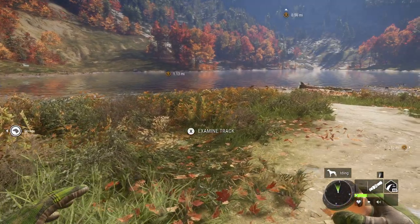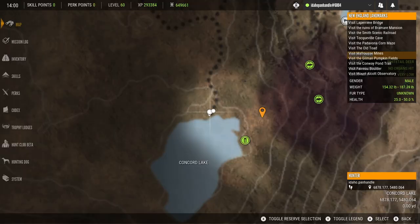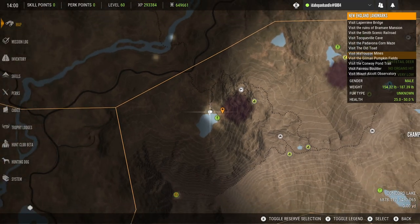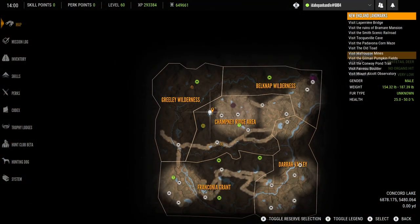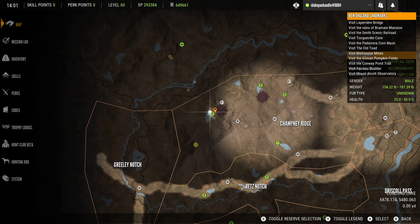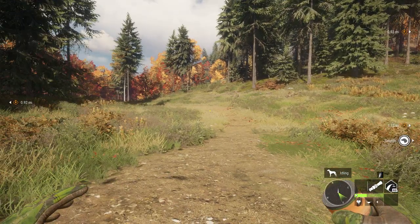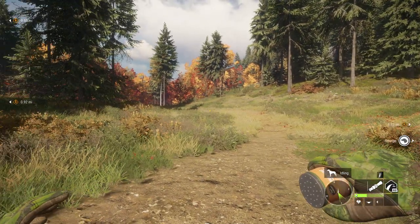Oh, we found the lake and mountain picture. And in case you're wondering, it's here at the Concord Lake in the Champney Ridge area. So we're going to move on now to the next one.